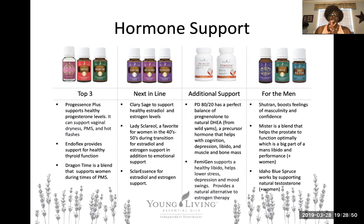Again, these supplements are going to support female hormones to the max. Femigen is another one that you can take internally, and it's going to help with libido, but it also helps lower stress, depression, and mood swings. This is one supplement that is a great alternative to estrogen therapy. Okay. All right, moving on to the men.